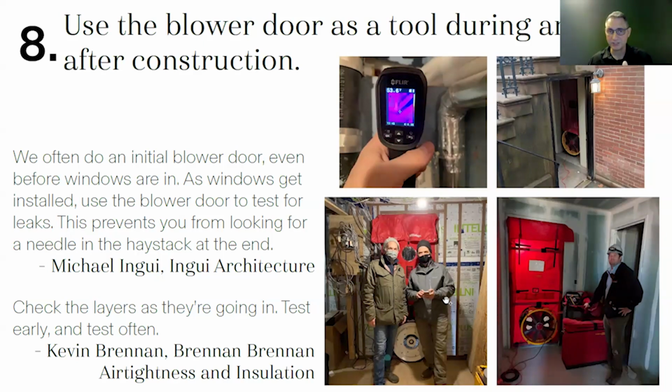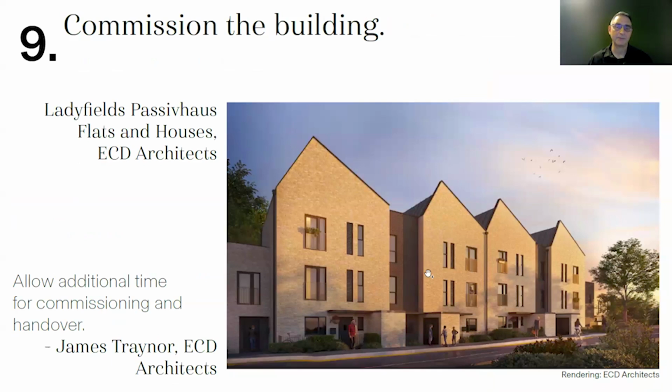On the best projects with the best contractors who have been doing Passive House, we find holes all the time. And why wouldn't you want to see them before the end? And why wouldn't you want to try? It doesn't take that long, and it's super, super helpful. So using them as a tool and really working at it makes the most sense.